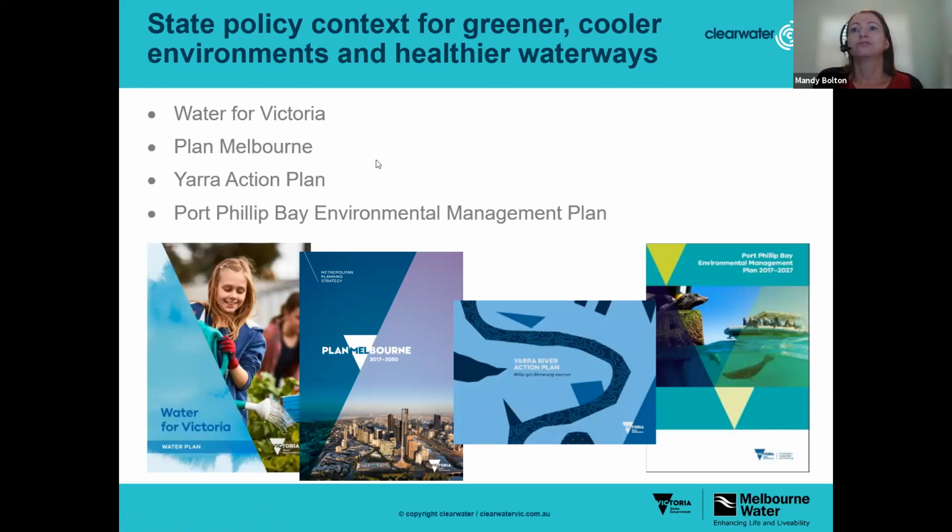We know that unmanaged stormwater runoff is the biggest ecological threat to receiving water environments, and Victoria has a strong policy context to improve stormwater management for greener, cooler environments and healthier waterways, as listed here. Next slide, thanks.